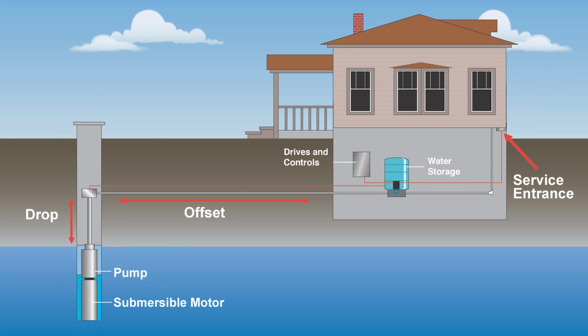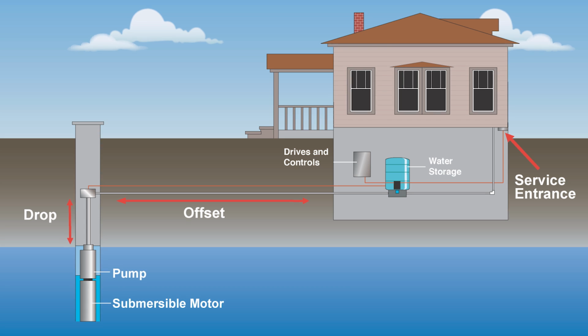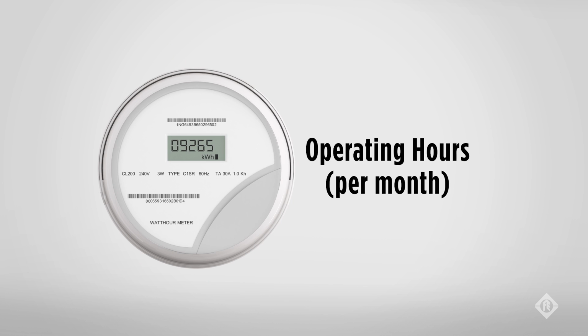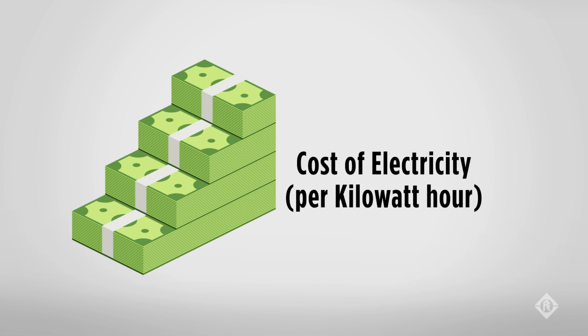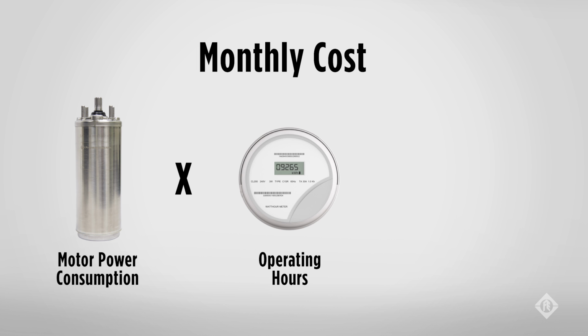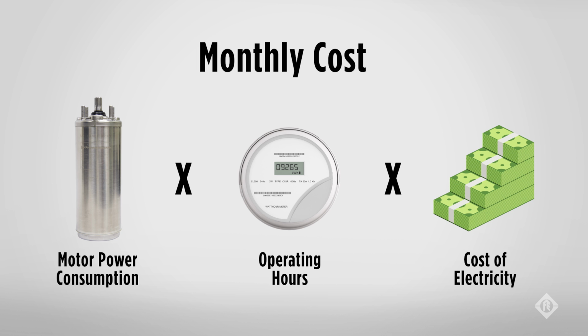Actually, this works for any electrical device once we know three things. Those three things are the power consumption of our device in kilowatts, how many hours per month our device is going to operate, and how much our electricity cost per kilowatt hour will be. Our monthly cost comes from multiplying these three items together. That is, the power consumption of the device multiplied by the number of hours per month the device operates, multiplied by the cost per kilowatt hour.